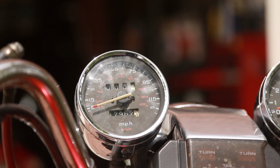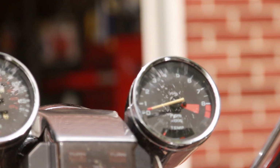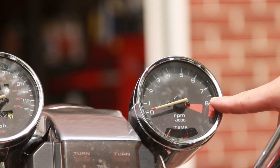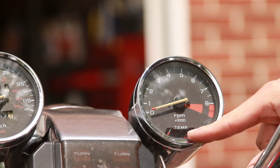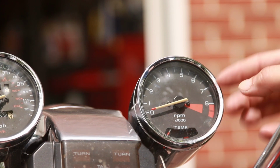Very simple dials, and of course on the right side you just have your tachometer, and it revs out at 8,000. That's when it hits red line, and then you have the temperature gauge. This is a water-cooled bike, which is from 1985, and it's kind of unique in its own way.